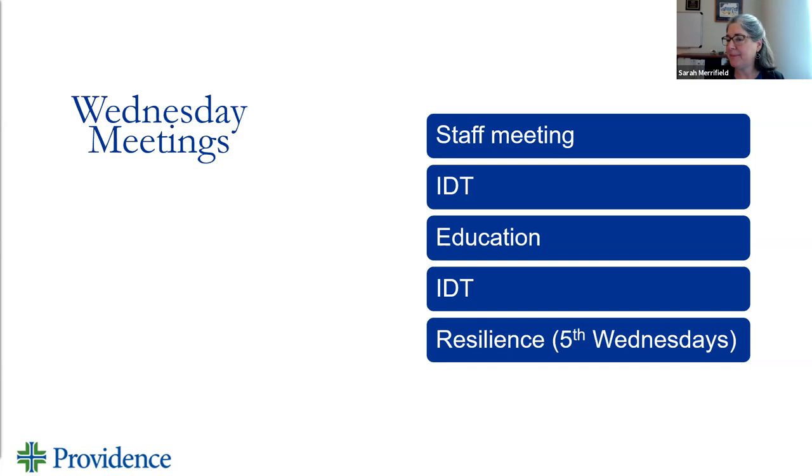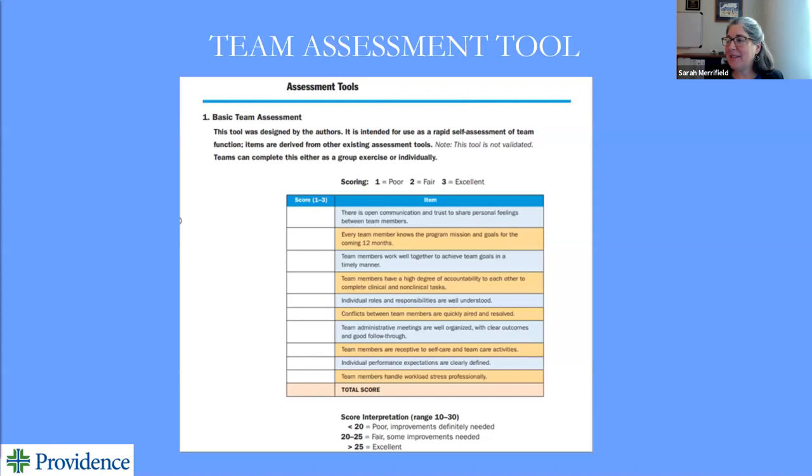Next slide. So the team assessment tool is something that we found on CAPC's website. They have a monograph called Strategies for Maximizing the Health and Function of Palliative Care Teams. And embedded in that document is this team assessment tool. There's lots of different tools. There's nothing, I think, particularly special about this tool, but we have found it valuable to administer this tool once or twice a year to kind of take the temperature of the team. And it's an opportunity to celebrate what we're doing well together as a team. And it's also an opportunity to highlight if there are areas of opportunity where we can do a better job.